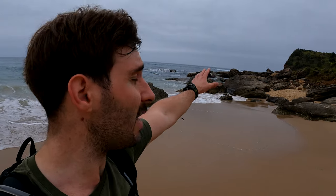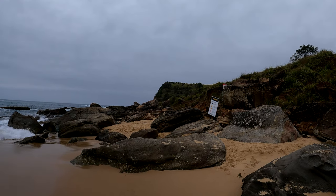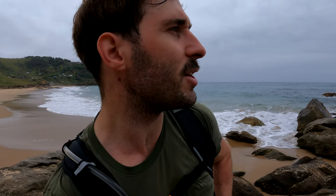When you are on Burning Palms Beach, you want to go to the most southern point and follow these rocks down. This will take you to Figure Eight Pools. So let's go over here. There is a sign right here giving a warning about seals being on the rocks. So do be careful of seals. I haven't actually seen a seal myself, but we may get lucky today. Hopefully we see a seal. I really, really hope so.